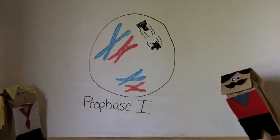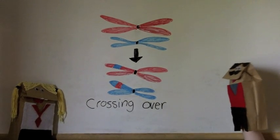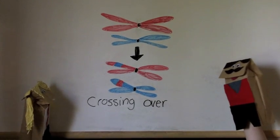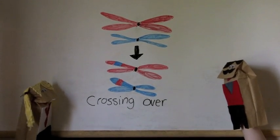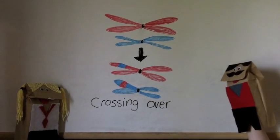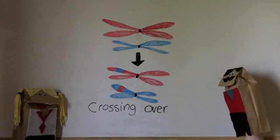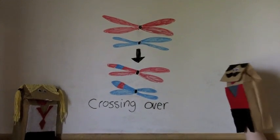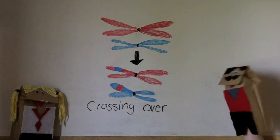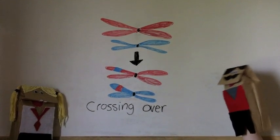So, then what? Something else very important happens in prophase 1. This is crossing over. This is when the non-sister chromatids exchange alleles. It's like they are exchanging a piece of themselves. Crossing over is very important because at the end of crossing over, each sister chromatid still has information for the trait carried on that chromosome. Genetic information is swapped, but does not disappear. This is important because it creates genetic diversity.